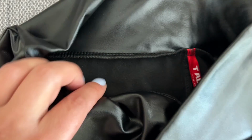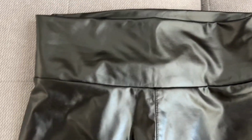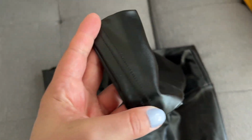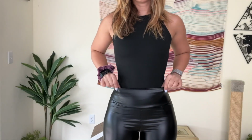The inside lining is nice and soft too. And these are not by any means see through. You have full smooth coverage in these leggings. And I love the tapered leg, so you are so easily able to pair this with any shoe that you like.